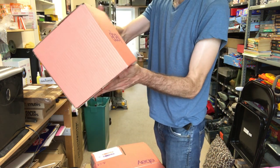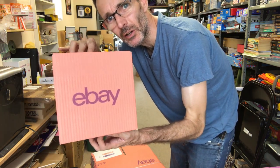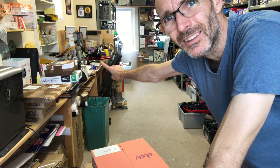So I think they're about, what are they, 8 by 8 square, I think. I find them a really useful size. So yeah, just going to stow those away. A little bit more to do at the back, and then I'm going to give it a hoover, and then it's onto this disgrace of a desk over here.